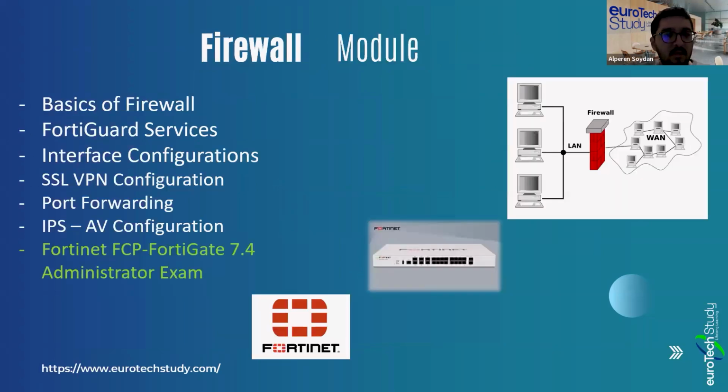Next one, please. Firewall module. As I said, a firewall is like the protector of our network. And as you can see in the picture on the right, that's the main asset, or the main tool. It protects us from the outside of our network. Fortinet is one of the biggest vendors in the world. And as I said, most of the banks, governments, and organizations are using Fortinet nowadays.